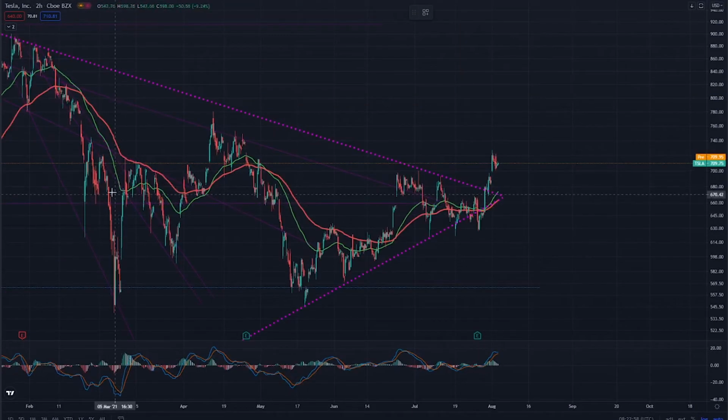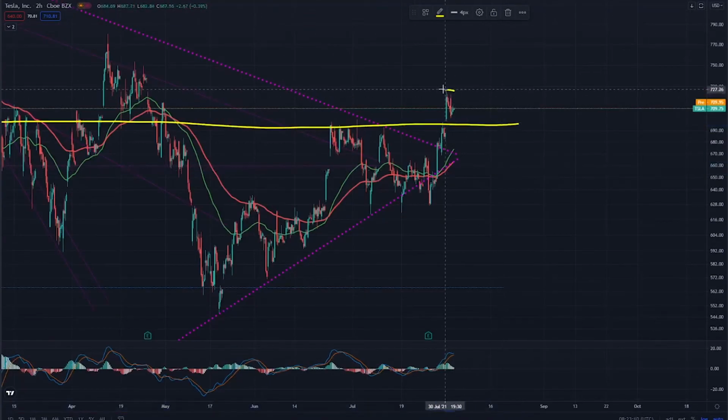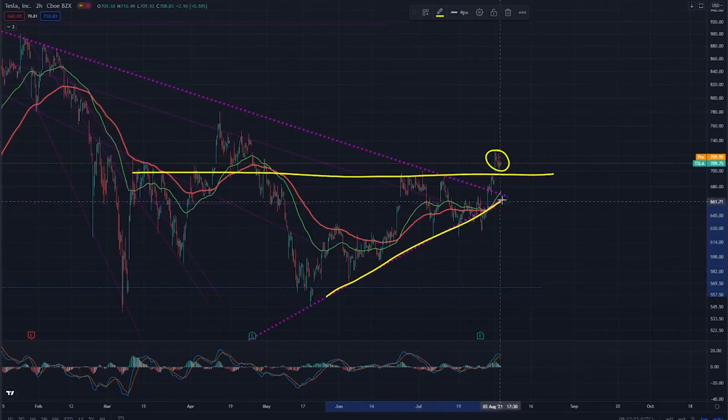And if we zoom in a little bit, we can see that the important levels which have been broken are these $700 ones. We can see that this support has now been broken. If we manage to stay above this one, it's looking very good for the Tesla stock price, and also remaining above this uptrending support would be very bullish as well.